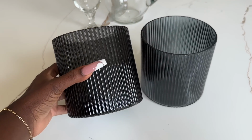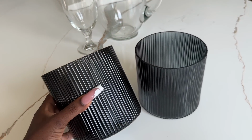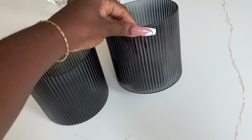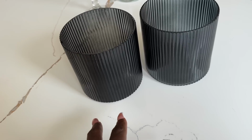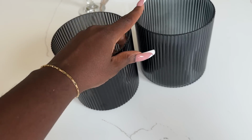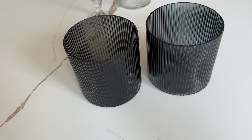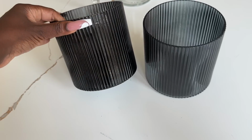Also, these were just really, really great and went with the overall decor in the house. And I love the fact that it had the ribbing on there, which was really nice. It just wasn't like solid black. They do come in, I think, 2 or 3 sizes, but I did the medium and also the large. Again, you don't have to break the bank. You can put together a really great dinner or housewarming by using these here.